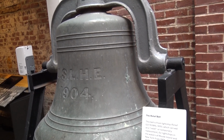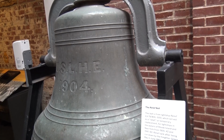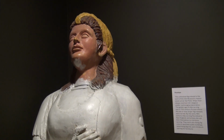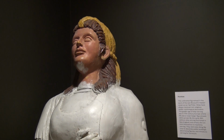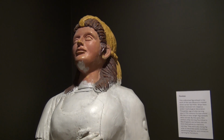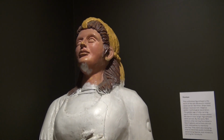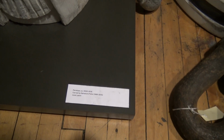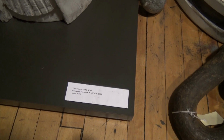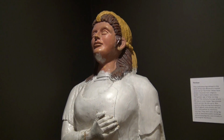This is from Lightship Relief, which served as a relief or temporary placement for lightships in the waters of Rhode Island, New York from 1905 to 1942 and 1947 to 1960. It's funny things you find in corners of museums. Penelope. This unfinished figurehead is the work of the late museum's master woodcarver, Sal Polisi. Ships have always received rich religious and or mythological decorations. The golden age of ship's carving was in 17th century Europe, where life-size or even larger figureheads were carved. Penelope, 2005 to 2015. Carved by Salvatore Polisi, who lived from 1935 to 2015. And that's why it's sitting here unfinished. Imagine his last big art piece, big carving.